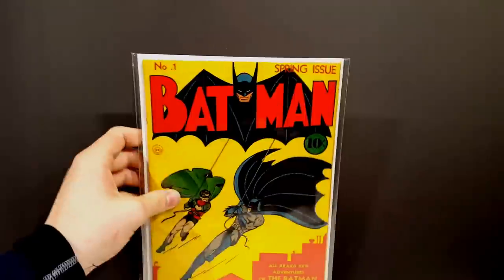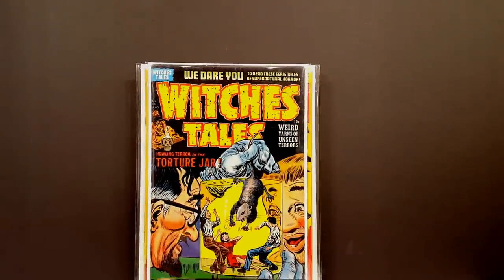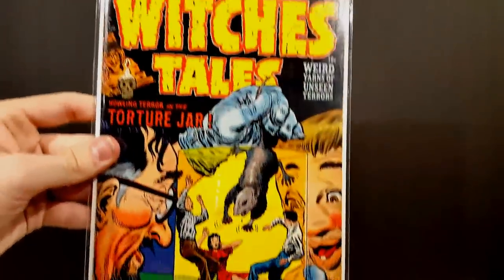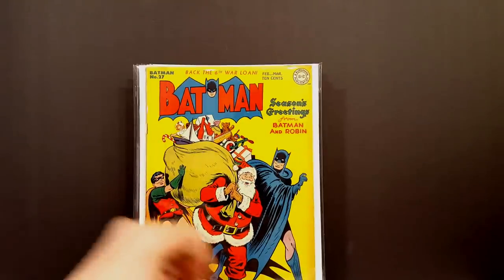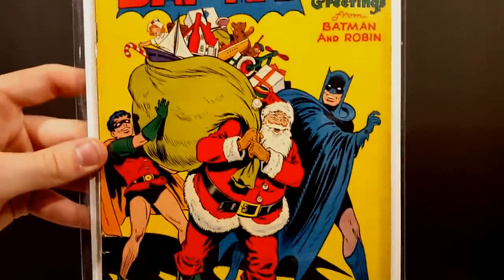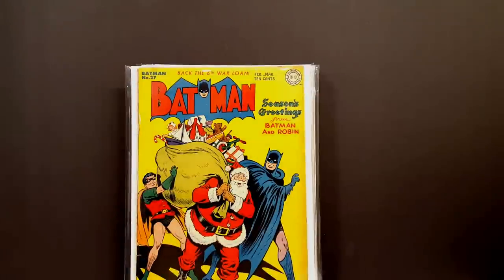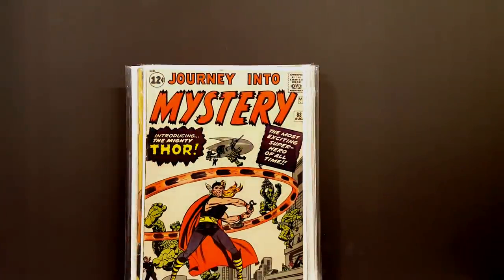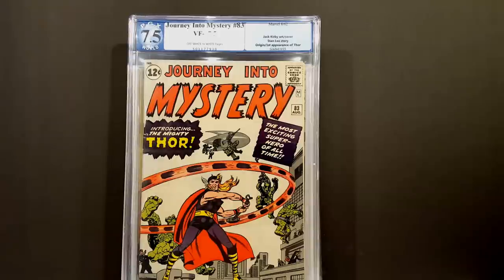One of the most iconic comic covers of all time. So simple but so great. Witch's Tales number 13. Love that. Batman number 27. Dream Mystery number 83. Let me get these out of the way here.